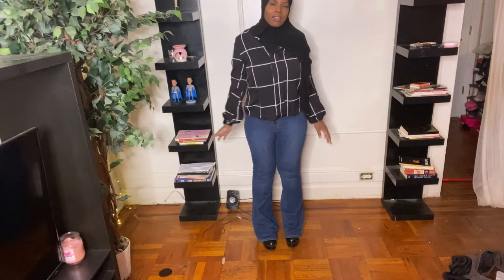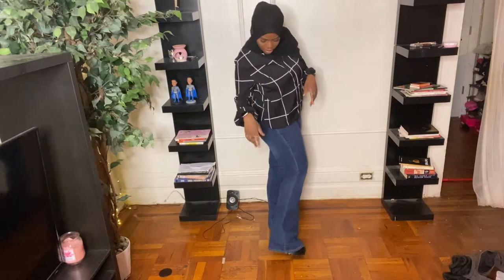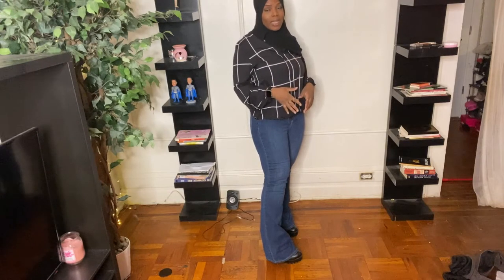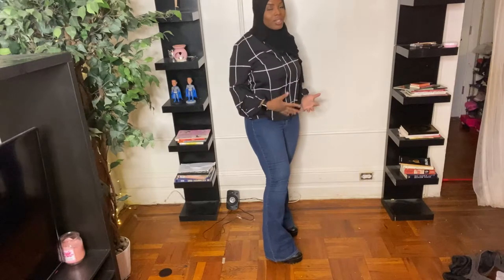They're flare, really cute, and super long. I have on my boots again, my platforms, and they're still touching the floor, dragging on the floor. So they are long. I'm not the tallest woman. I wear a 1X and a bias. I'm about 5'4 and a half, so there you go.